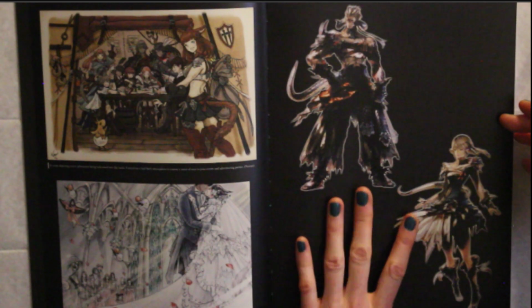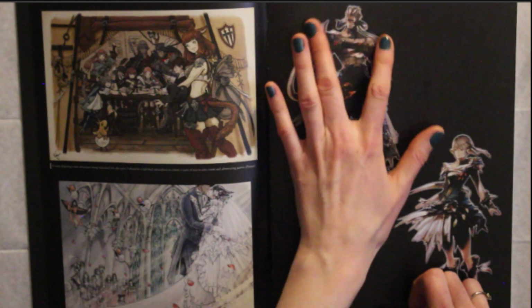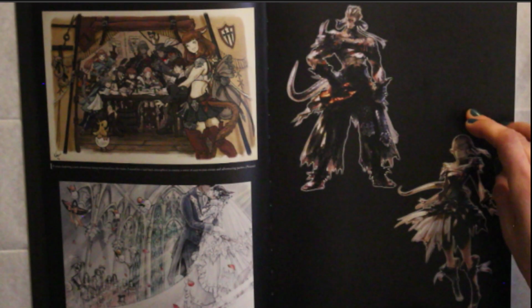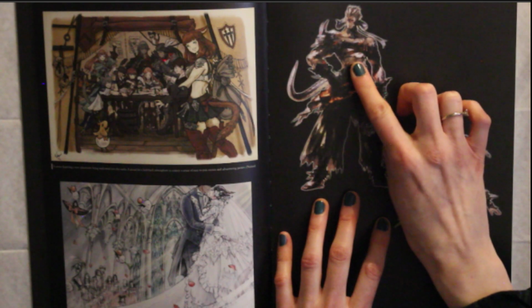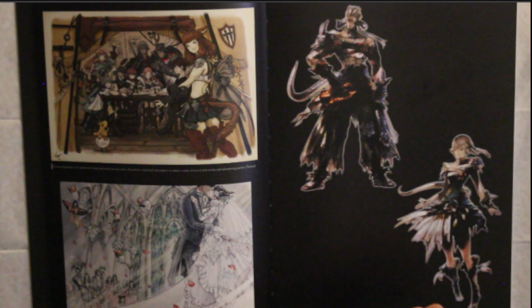I believe, I might be wrong again, but I think the Au Ra were introduced in Heavensward. Now, as you can see, the men are very imposing, very large, and the ladies are very tiny and very petite, which is fine, but I wish there was an option for a woman that looked like that, because that would have been cool. I want my big, muscly dragon lady.